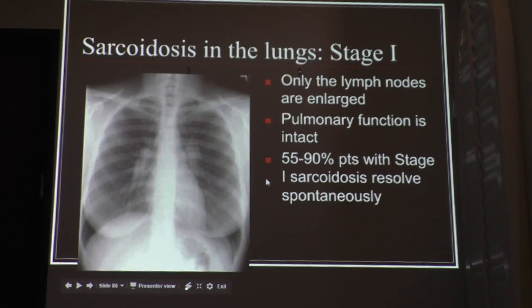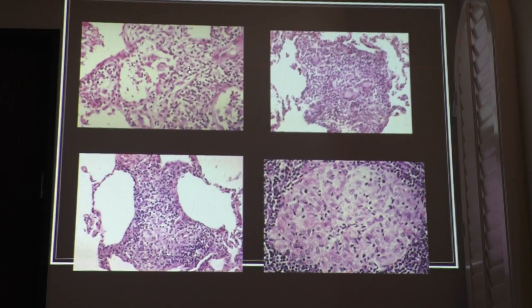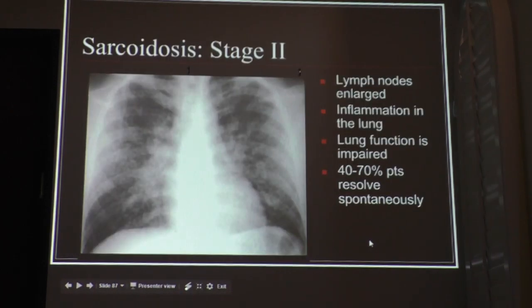So stage one is you only see enlarged lymph nodes. This is probably the most common one. Pulmonary function is intact, and most patients actually resolve spontaneously. We don't know what causes sarcoidosis, but on your boards, it's usually an African-American woman who ends up having these findings on the x-rays. And if they show you this, what is the treatment? Let's say they show you this x-ray and tell you African-American woman, or they may show you a picture from a biopsy, this picture on the right. So what's the treatment?